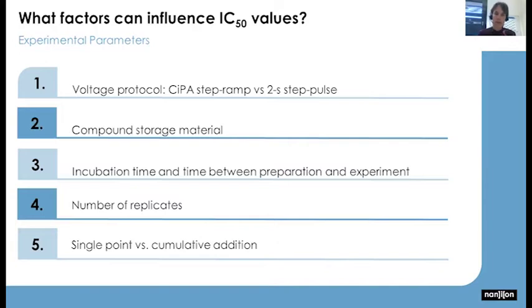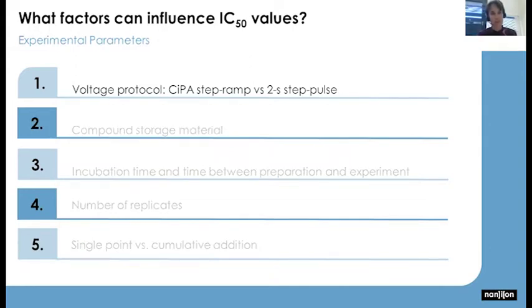The compound storage material, what you make your compounds up in, incubation time, number of replicates, and if you use a single point versus a cumulative regime, does this make a difference to the IC50? So I'll go through each one of these in turn, starting with the voltage protocol.